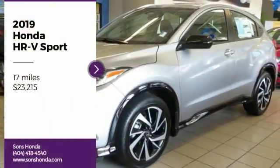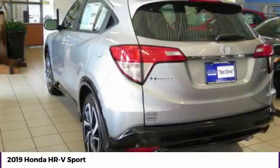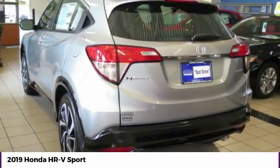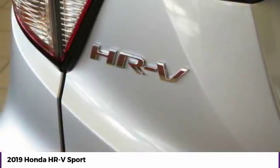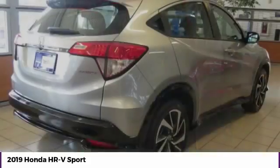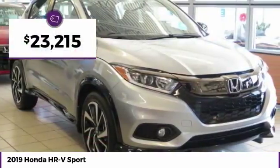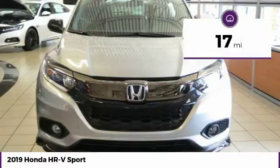Make a great choice today with the 2019 Honda HR-V. The HR-V has a good-looking exterior with a clean design. It comes with a well-tuned suspension and a handsome and flexible interior with tons of options to choose from, and is priced below $25,000. This vehicle has less than 100 miles.